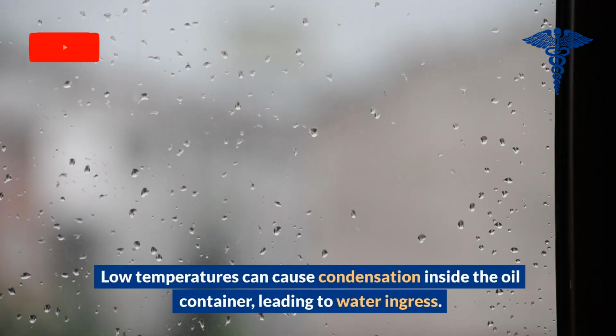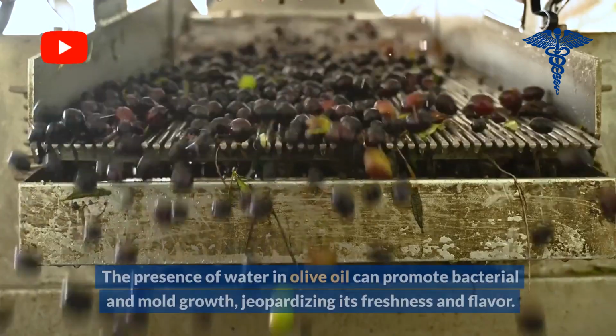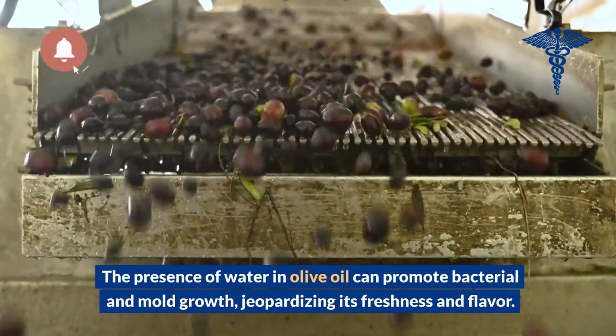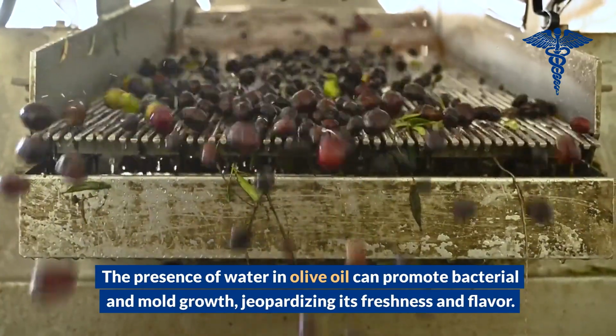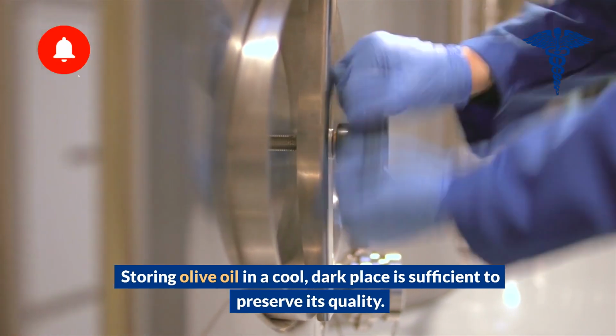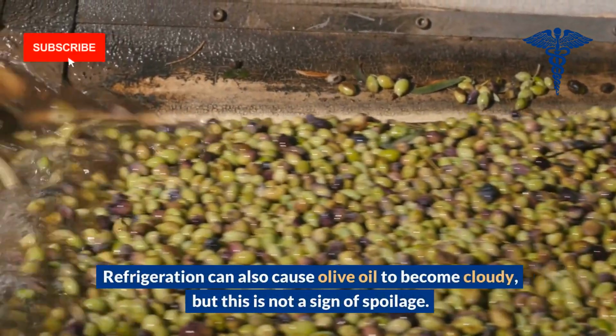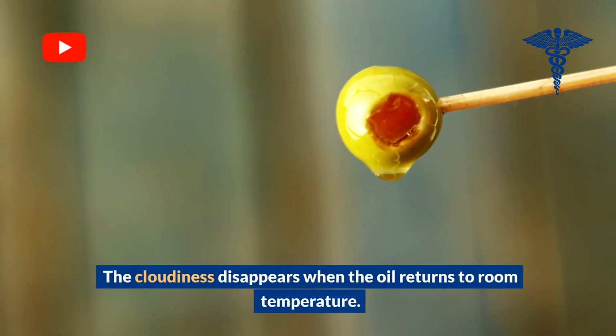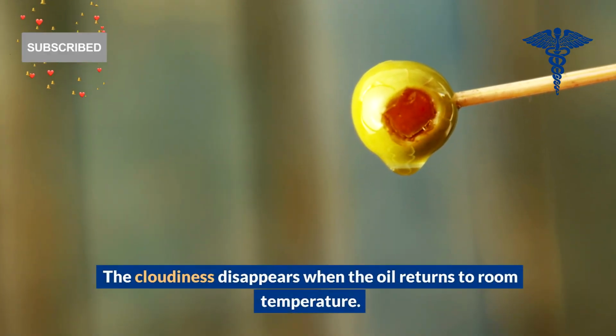Low temperatures can cause condensation inside the oil container, leading to water ingress. The presence of water in olive oil can promote bacterial and mold growth, jeopardizing its freshness and flavor. Storing olive oil in a cool, dark place is sufficient to preserve its quality. Refrigeration can also cause olive oil to become cloudy, but this is not a sign of spoilage. The cloudiness disappears when the oil returns to room temperature.